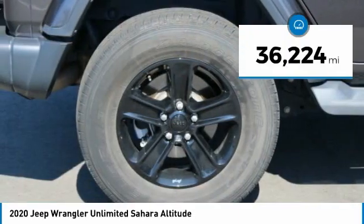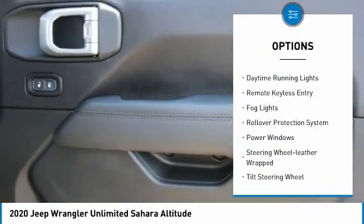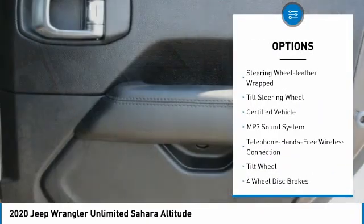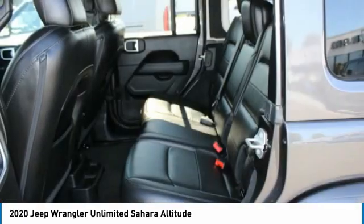This vehicle has less than 40,000 miles. Here are some of this vehicle's great options: running boards, heated side mirrors, daytime running lights, remote keyless entry, fog lights, rollover protection system, power windows, steering wheel leather wrapped, tilt steering wheel.